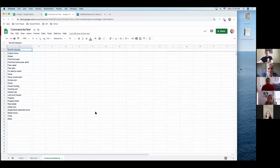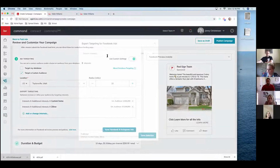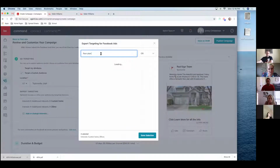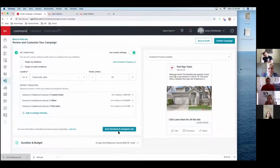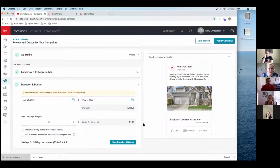I would create a list and kind of go through and see, what does this home match there? For example, we're doing a floor plan on this ad, or on this home. We don't have it, but I could add in floor plan as one of the categories. So I could add that in. So people interested in floor plans might see this and be like, oh, I like this floor plan, why build? Things like that. Anyway, then it's onto your budget.